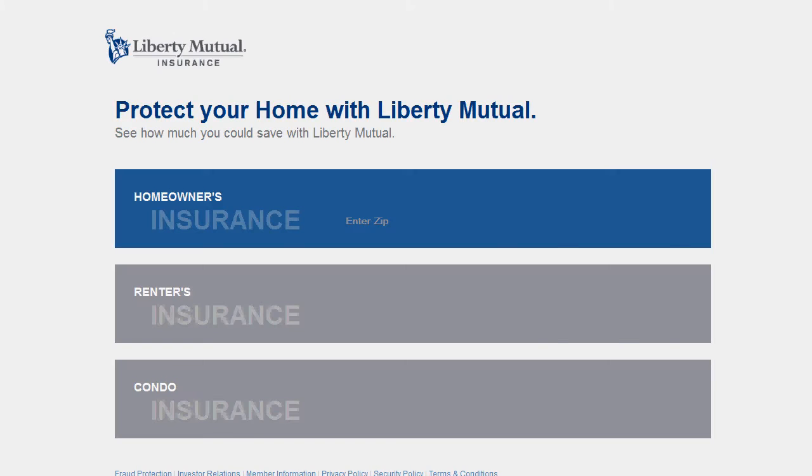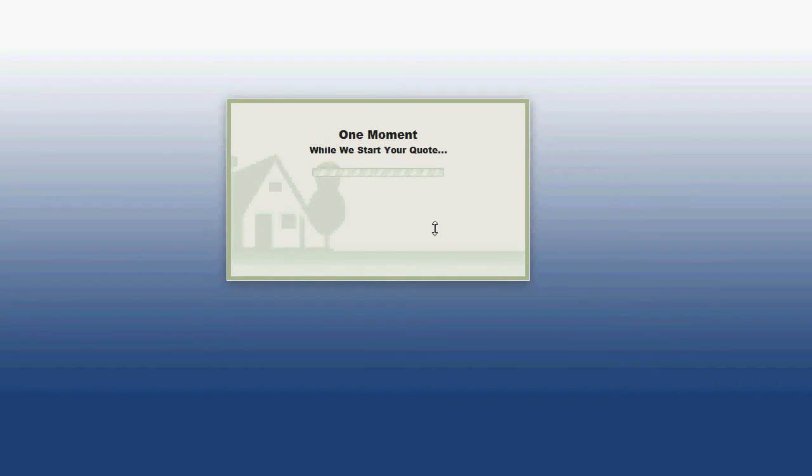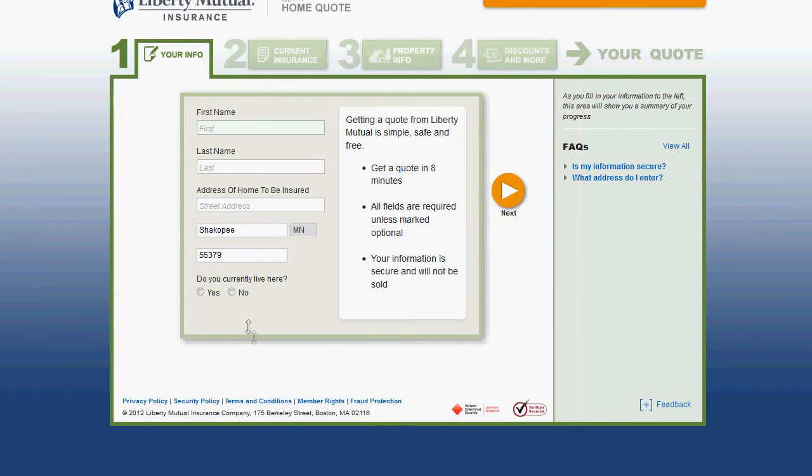You put in your zip code, hit Free Quote, and it asks for all the details about your house. It asks for the address, your first and last name, your current insurance, property info, and possible discounts, such as if you have burglar alarms, fire alarms, how close you are to the fire station, and so forth.